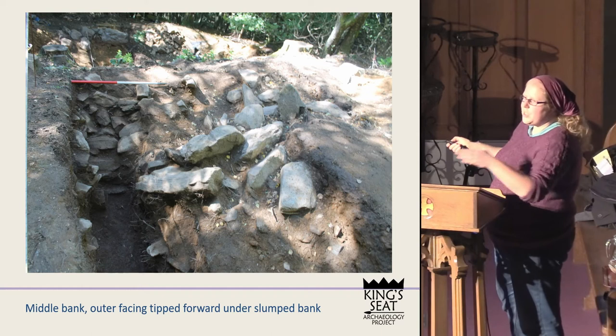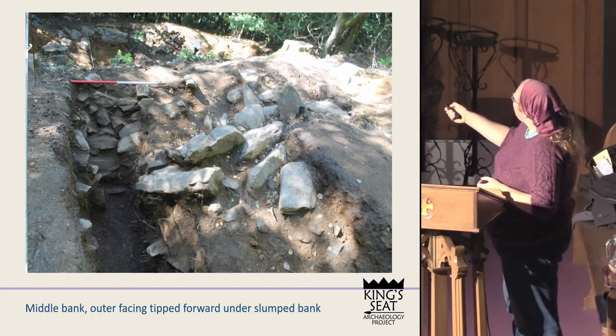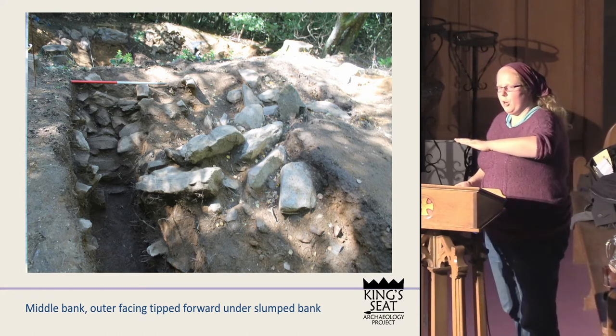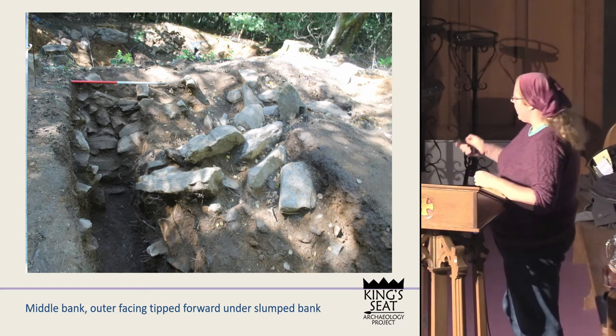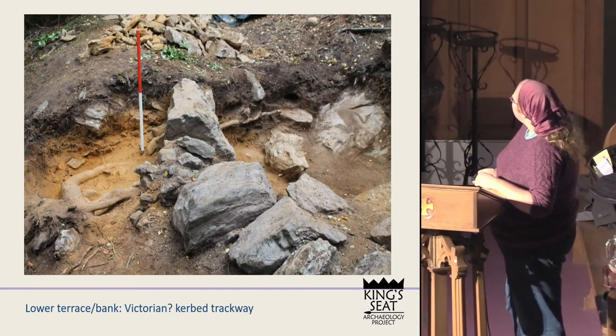So once we've removed some of this slumped boulder and earth material, there's this spread of stone, which is possibly the front face of the wall that slumped forward, and then the banks kind of eroded off over the top of that, covering it. So it was only really evident towards the end of the excavation. So we hope to maybe come back and take another close look at this and understand a bit more about it.